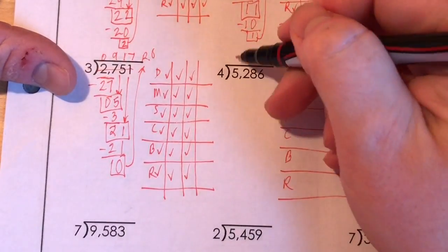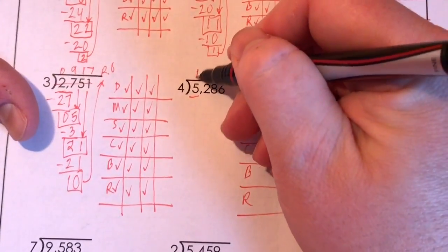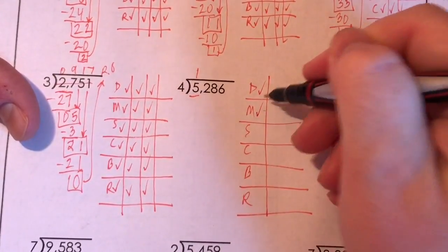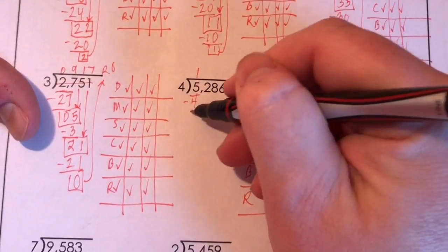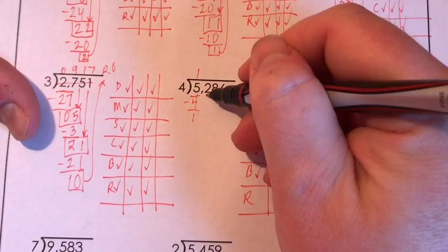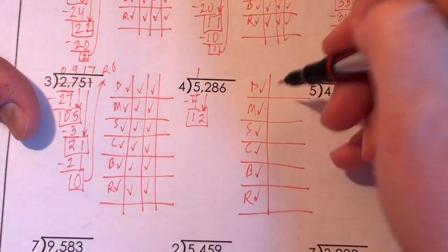And determine 4 times what gets me close to 5 without going over. So we have 4 times 1. Check that off. Multiply. 4 times 1 equals 4. Subtract. 5 minus 4 equals 1. Check. The king is happy. We're going to bring down the 2 and box and repeat.